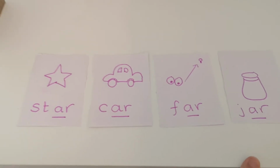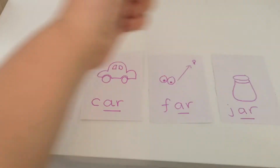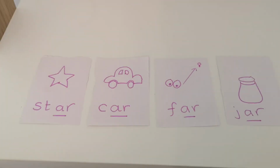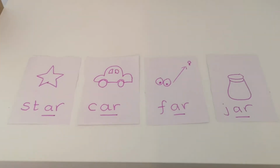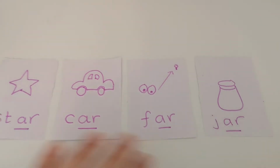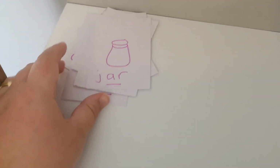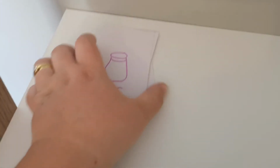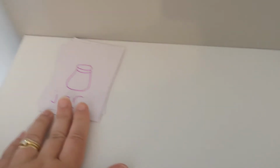You might want to make some more cards like this and do silly soup like we did last week. Do you remember when we were mixing all of the words into the bowl to make silly soup? You could try doing that, or you can just do a matching game like we've done today. So easy to make. I've just drawn these little pictures onto some old scrappy paper, or you can use cardboard, or you can print them out from the computer as well. I've just made some little ones that we can keep using every week. We'll use those again next week, and we'll be looking at some different rhyming words.